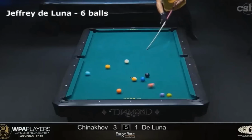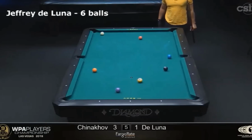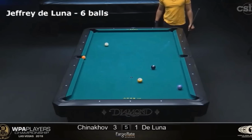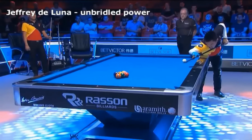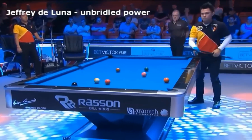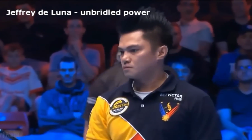Here's Jeffrey DeLuna again, making 6 balls on the break and getting a perfect look at the 4 for the runout. But the monster power he uses doesn't always work out well. Look at that, all over the place.